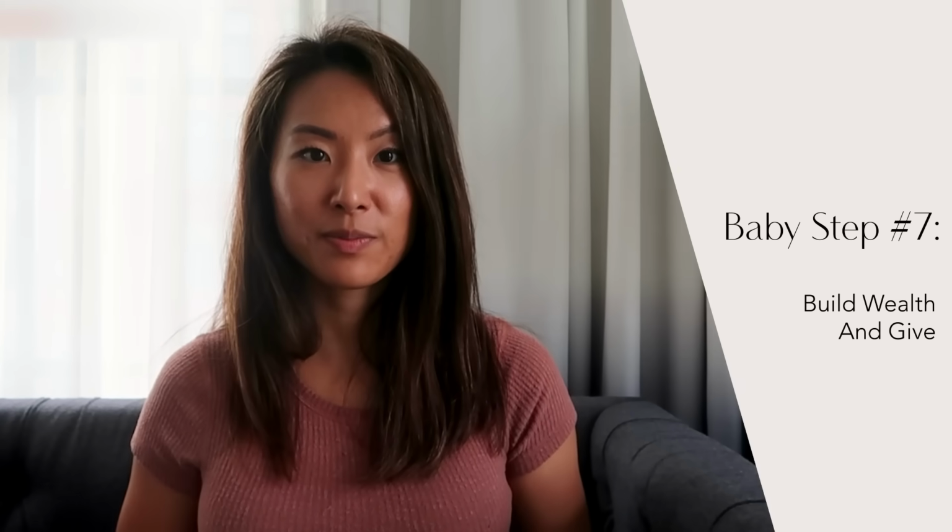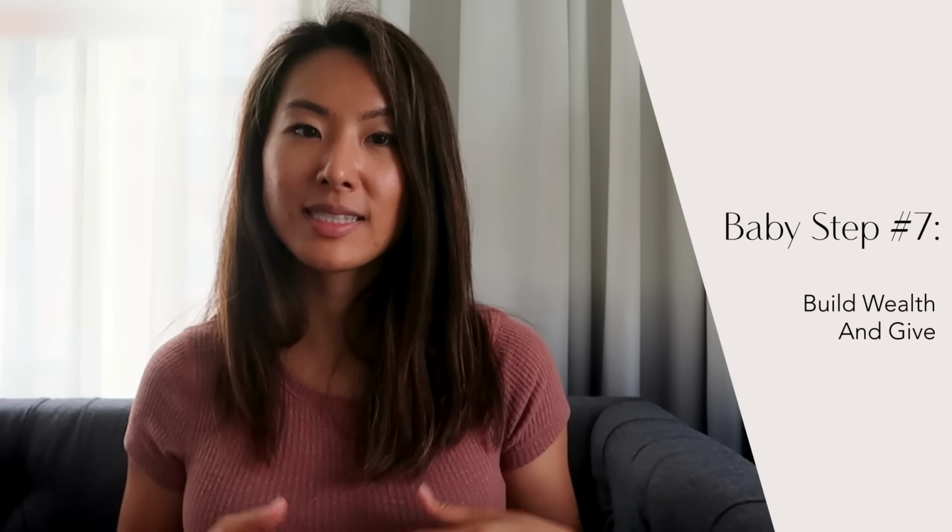Baby step number 7 is to build wealth and give. This last baby step is like having that ice cold drink after running a marathon in the sun. So it's the reward for sticking with it for so long and weathering all the ups and downs and just being determined enough to make it to the finish line. When you reach baby step number 7, you can start investing in taxable brokerage accounts. You can even open custodial brokerage accounts for your kids. You can help out your family, and you can give to charity.